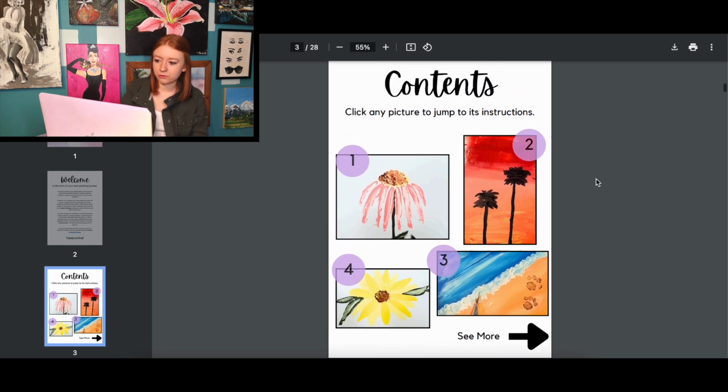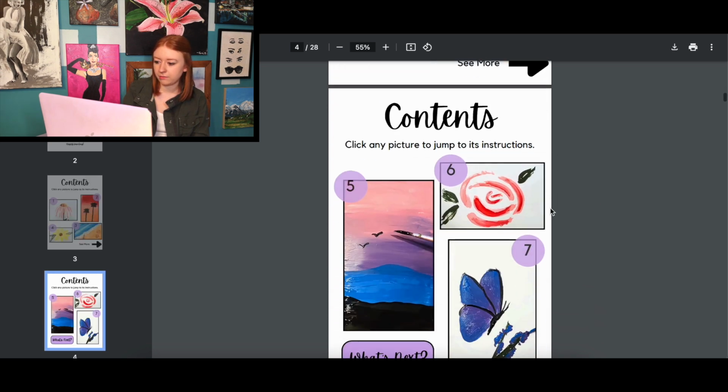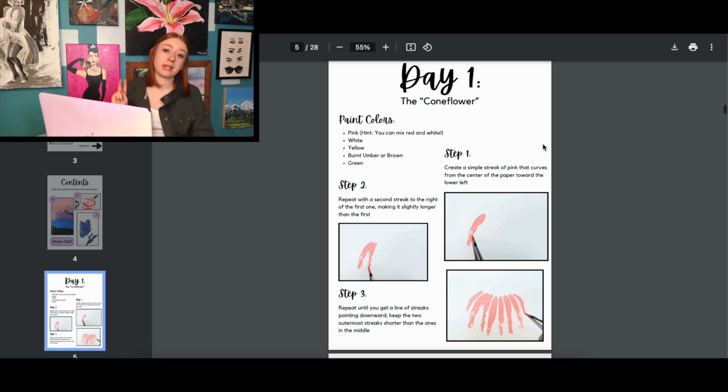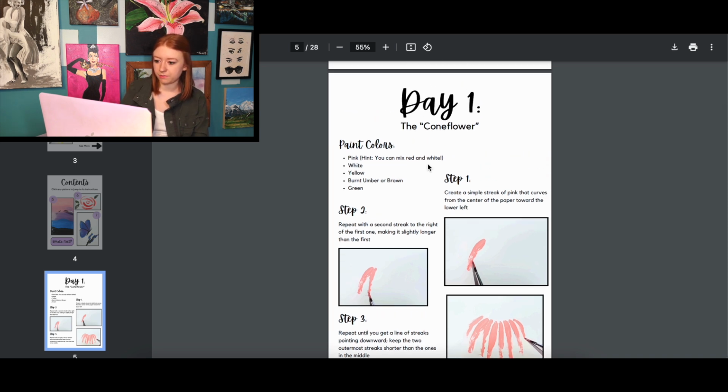All right, so let's go through our contents here. Each of these pictures is hyperlinked, so you can click on any of them and it will go directly to that page in the book. So number 1, for our day 1, if you want to do this in 7 days, this would be our cone flower picture.